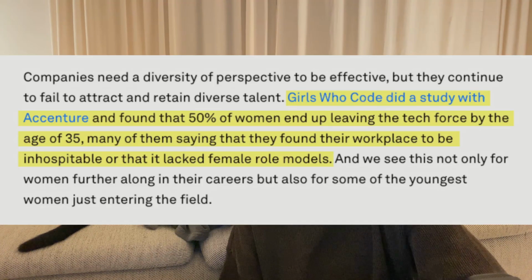And I found this really interesting, and I lately have been doing my own research into the topic, trying to figure out what would be the reason for that. I came across the CEO of Girls Who Code talking about this topic. And it says here in their article that they did a study with Accenture and they found that 50% of women end up leaving the tech force by the age of 35. Many of them saying that they found their workplace to be inhospitable or that it lacked female role models.